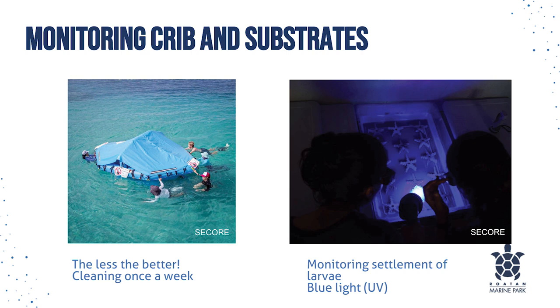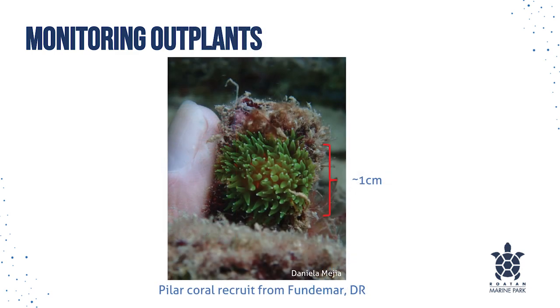And you'll want to clean that CRIB. Less is better. For us in Roatan, we can clean it once a week. We've chosen an area that has pretty good water quality. We've also chosen an area that's far enough from tourists, but close enough for us to swim, so we can reduce costs of getting there by boat. We can just snorkel there and clean it. And you'll want to collect some of your substrates to monitor how these larvae are settling on your substrates. And if you're lucky, Maria, I have it for you.